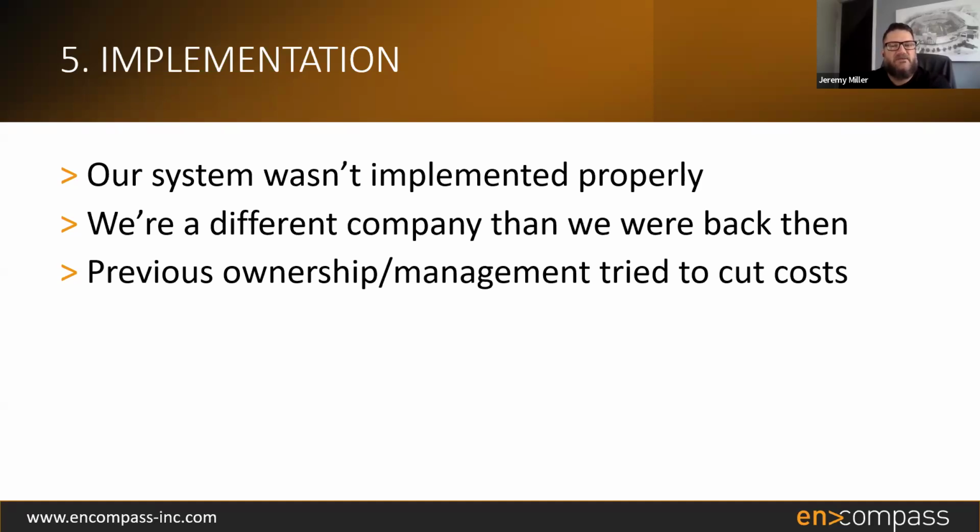So an older system that probably was brought in with great intentions that just wasn't implemented properly, or the organization had changed to the point that that system is no longer flexible and scalable enough to support them. That's a big reason that companies end up talking to us about a new ERP system. And the reality is that buying an ERP system and not being committed to implementing the system properly can be a real problem. I often liken it to buying a 1-ton pickup that only has a 4-cylinder gas engine.